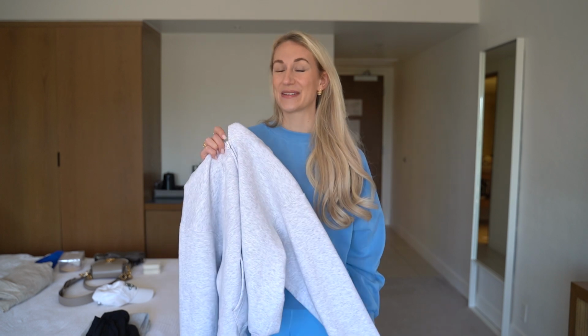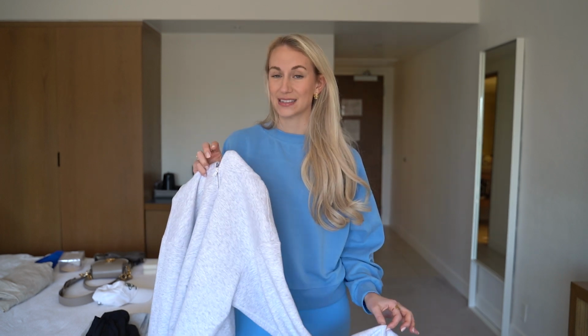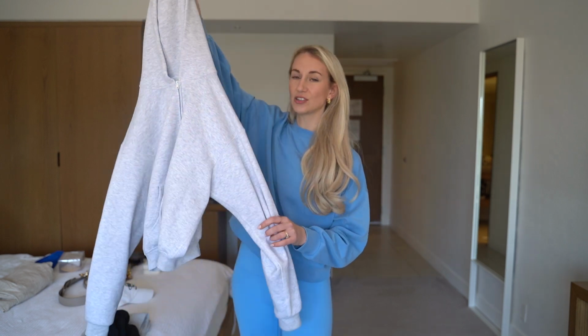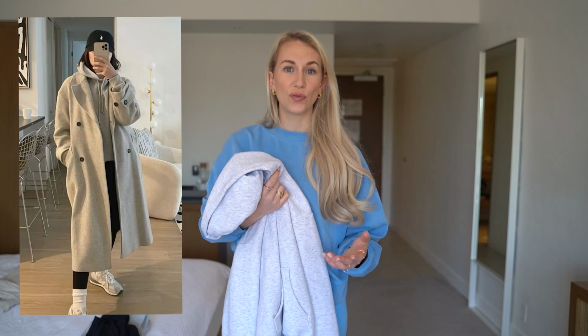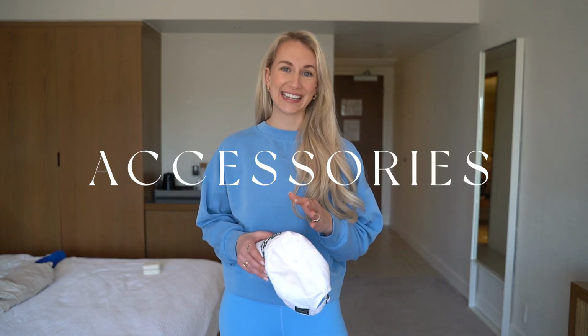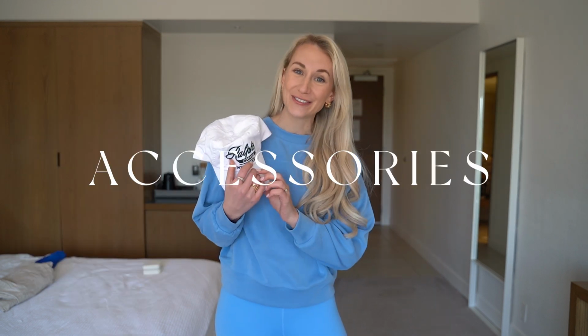So this has been an incredible travel piece. It's so easy to get in, get out of. It's so nice and warm, and it's really just simple and chic. I feel like layering this underneath a beautiful wool jacket, even in the winter, would give you that really cool model off-duty look.